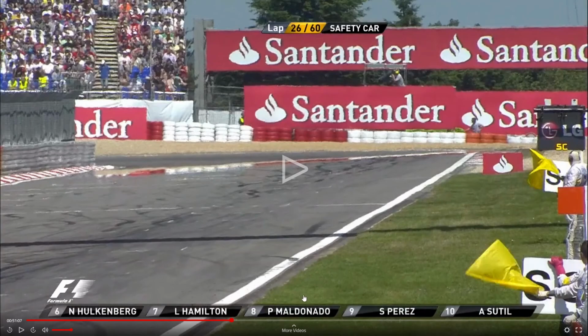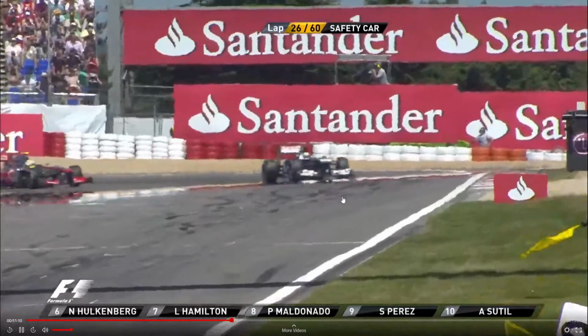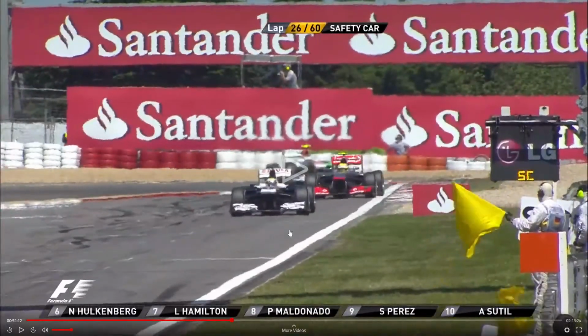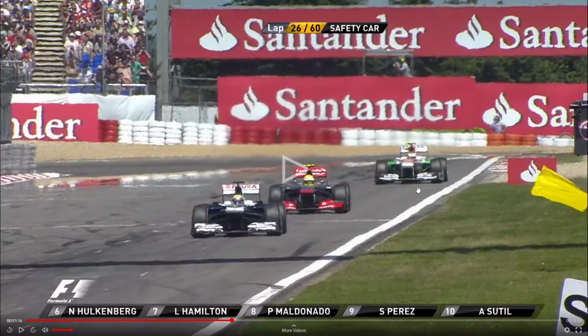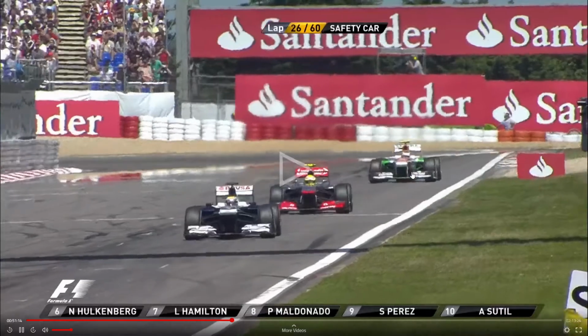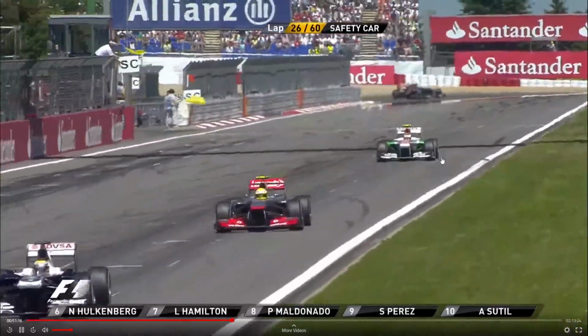So then we're now looking for Pastor Maldonado, Sergio Perez, who is likely to be in the McLaren, and Adrian Sutil. So we know that Webber is not interfering with any of those top seven runners at the moment. Engine fire that has caused eventually this safety car. Mark Webber losing a wheel. Pastor Maldonado is now, and then Perez in the McLaren in ninth. And then the Force India of Adrian Sutil in tenth, getting back out again eventually.